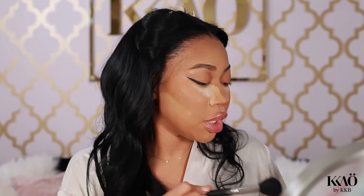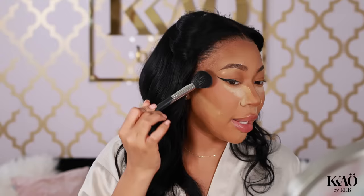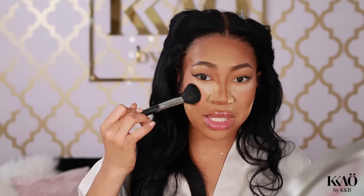Now we're gonna do some blush. Let's use this big fluffy blush brush. I'm gonna go in with Sweet Girl K, and I'm literally just gonna pat up and down the cheekbone like this. This is gonna help to lift my cheeks a bit. I'm a blush lover girl. I don't know what to tell you. If you don't like blush, that's your business, but I highly recommend blush.